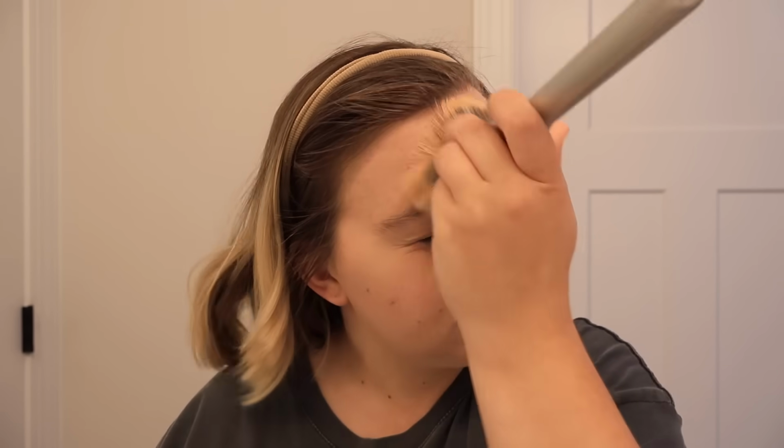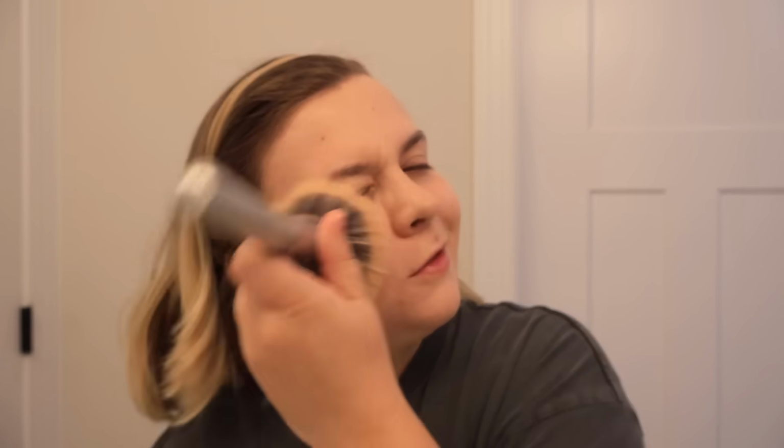Ooh, foundation on. I also use RMS Beauty's powder for setting. I'm pretty sure you're supposed to do your eyes first, because after this I do my eyes, and I never do it. And now I think I know why. It's so you probably don't touch your face. But in order to do my eyes, I'm going to touch my face and ruin the makeup around my eyes. Oh, well. And then I use a random blush. I have no idea who this is from. Lily Lolo.